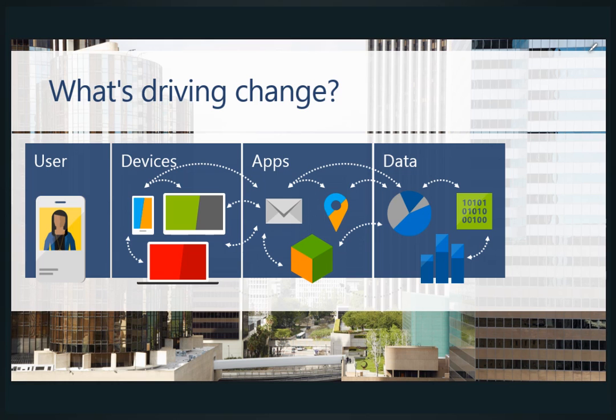And so what is referred to as shadow IT is born. Apps need data, but very soon users are finding ways to not only use their personal devices, but also apps to access that corporate data.